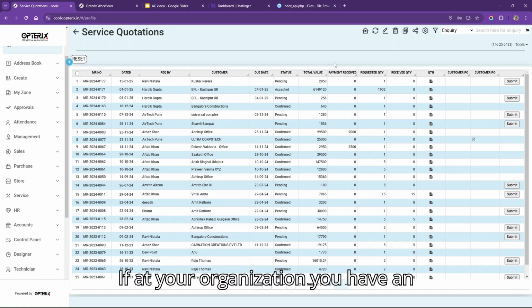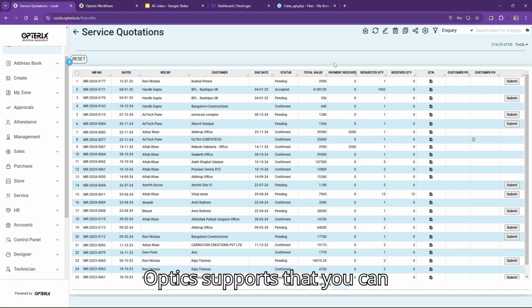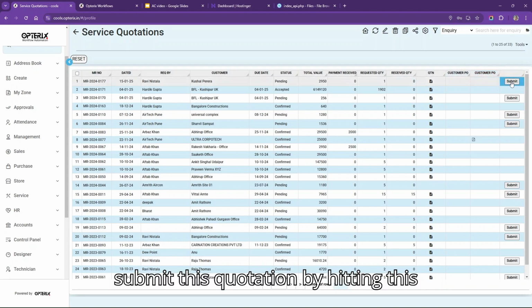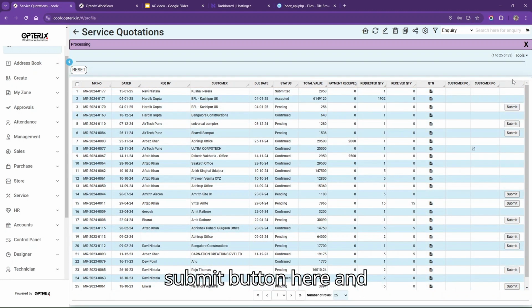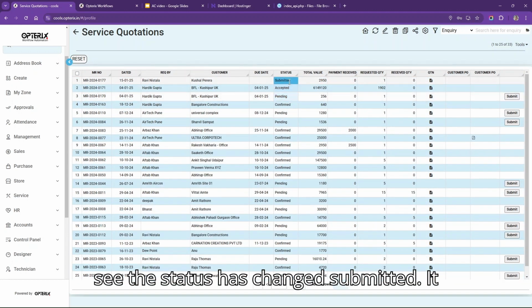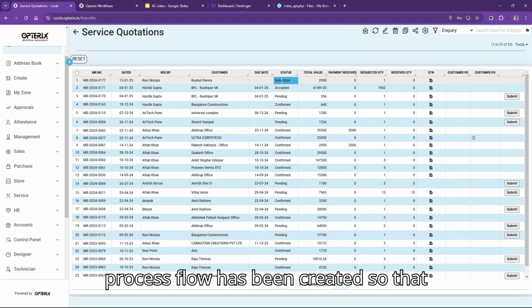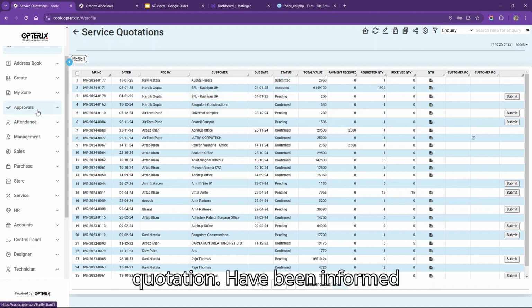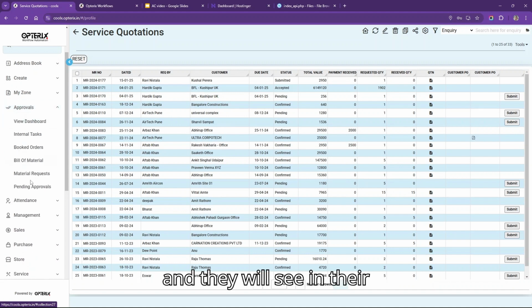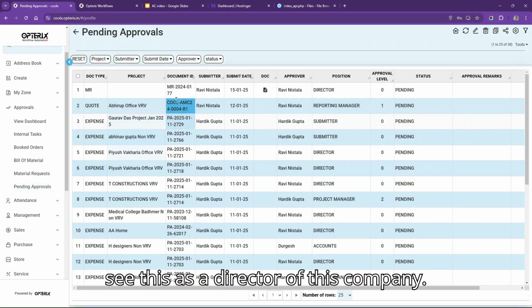If at your organization you have an approval process you wish to follow, Opterix supports that. You can submit this quotation by hitting this submit button here, and see the status has changed to submitted. It means that an approval process flow has been created so that all the people who need to approve this quotation have been informed, and they will see it in their pending approvals.